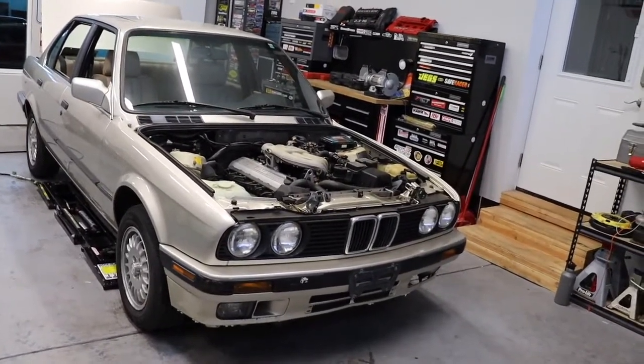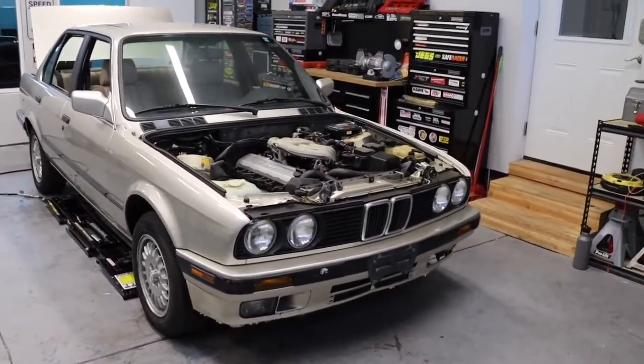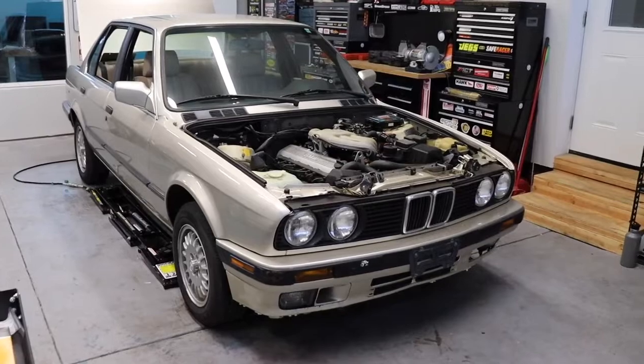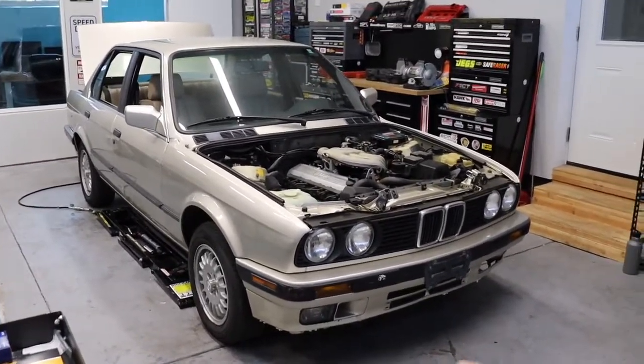Gauge cluster should come back. We want that to be fully functional. And maybe some stock components, like get that stock stereo in there. Let's get on it. What an awesome blank slate to start with. We're also missing the black lip under there.